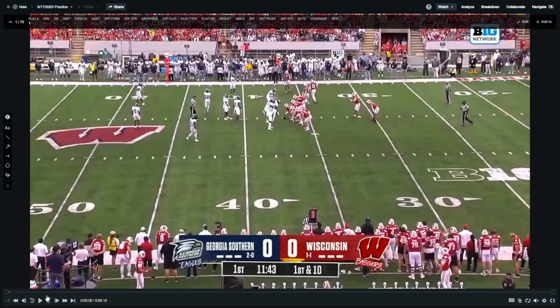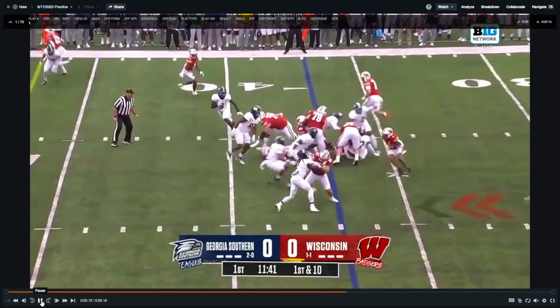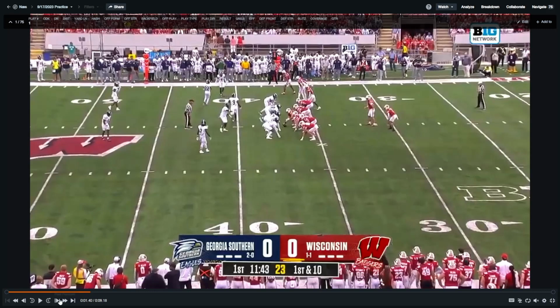And here we go. First and 10 in a 3-by-1 nub formation with the tight end. Three receivers to the strong side. Motion the back over. Outside zone with Chez Mellusi on play one. So Chez Mellusi gets the start.